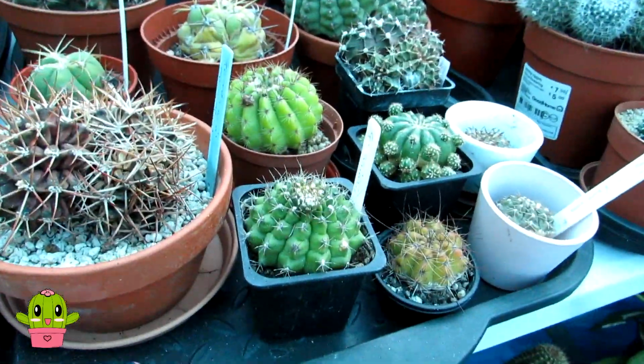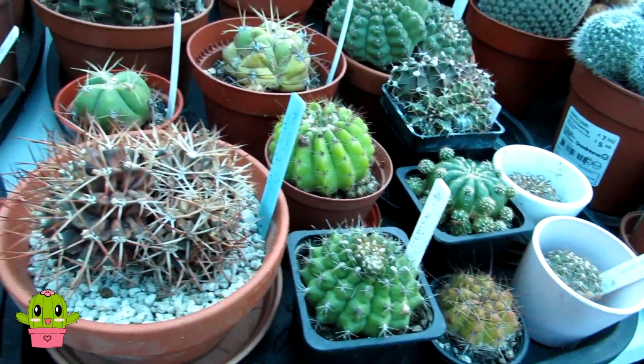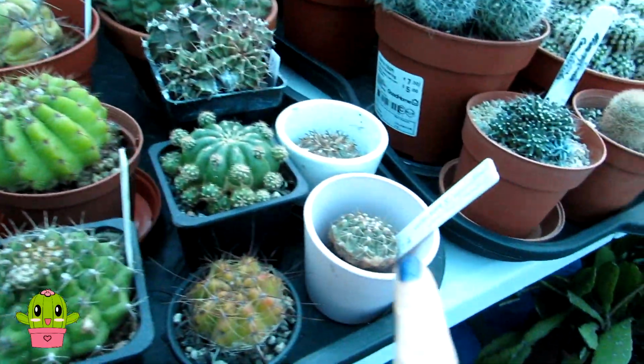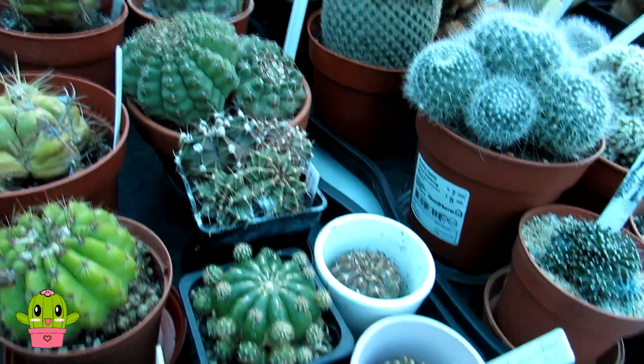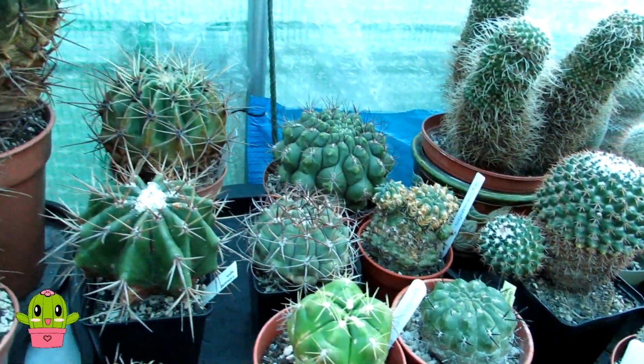Now here I've got a mixture of all my Gymnocalyciums and Parodia there. They're overwintering pretty much okay. These two I've got in the pot because I have to pot them up in the spring. But they're all doing okay, as you can see there.